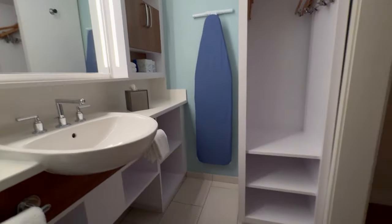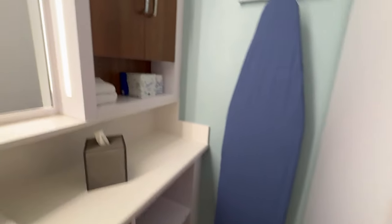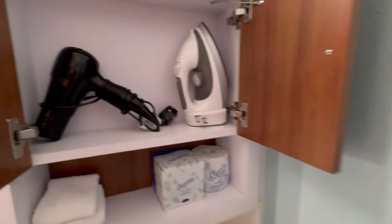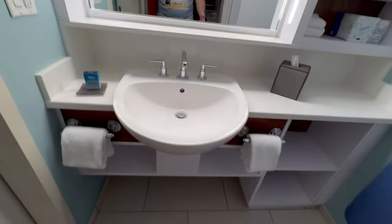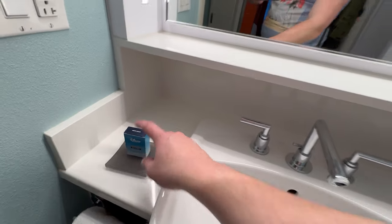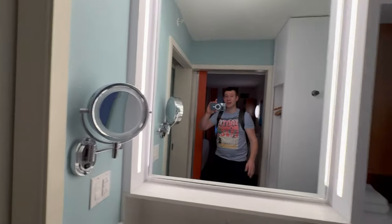So, on this side, we've got lots of cupboard space again for hanging up stuff. Ironing board, comes with ironing board. Does it come with an iron as well? Yes, it does. And it's got a hairdryer as well, just so you know. Just a large single sink, but it has some of the Disney soap as well. You've got your vanity mirror on the side. Got me, hello.